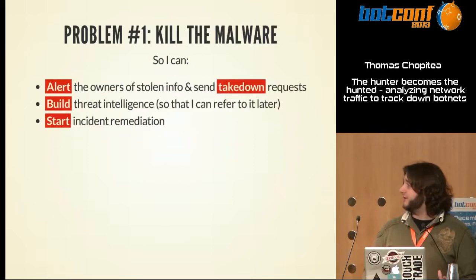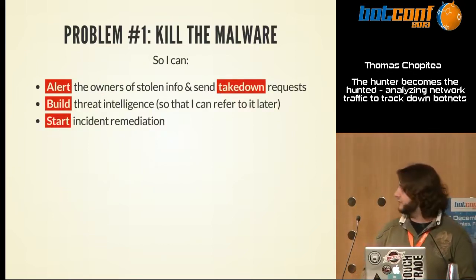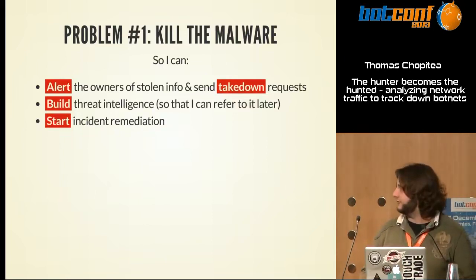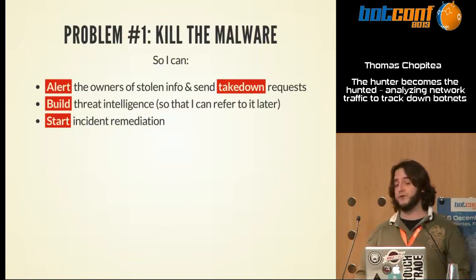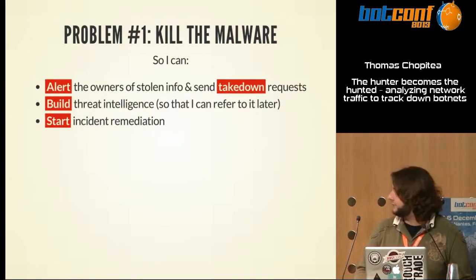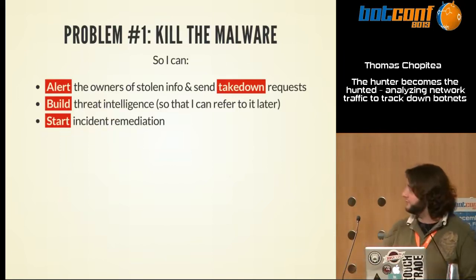I need to do this so I can, first, alert the owners of the data so that they can take their measures. I need to send takedown requests because, in a CERT, we don't really have time to dig deep as the guys from Malware Must Die or others have done to take down a whole botnet.